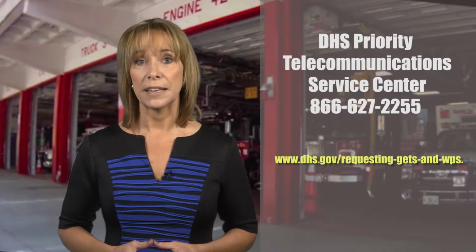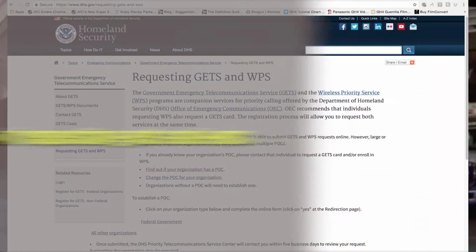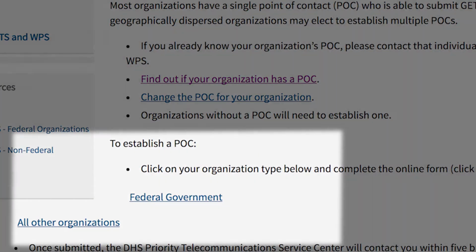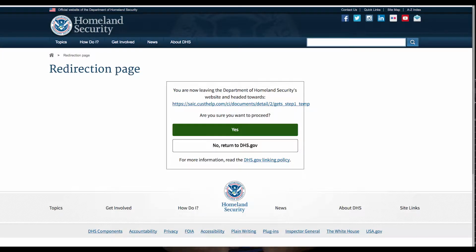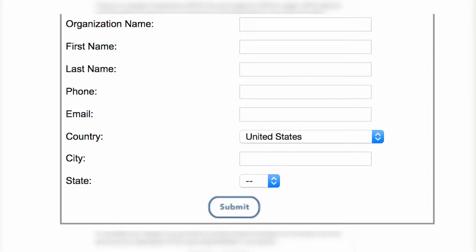If your organization doesn't have a POC, you can establish one by either calling the DHS Priority Telecommunications Service Center or requesting it through our website. To set up a POC online, visit this website. Scroll down to the Establish a POC section and click on the appropriate link for your organization type. Follow the steps on the next pages. Complete the required information and hit Submit. OEC will review the information and be in touch with the POC within a couple of days to start the GETS and WPS enrollment process.